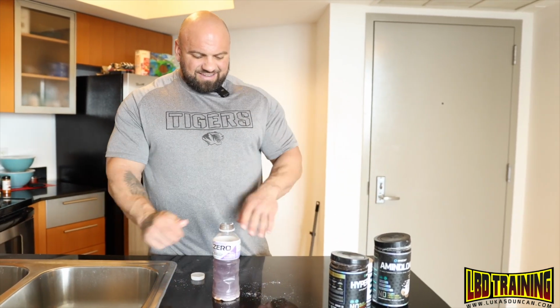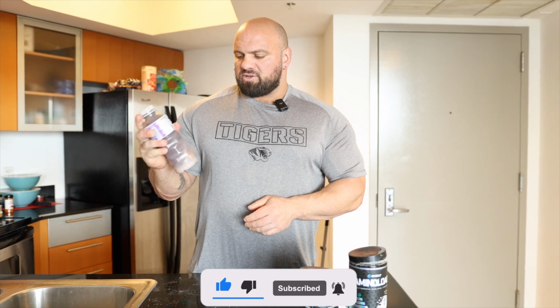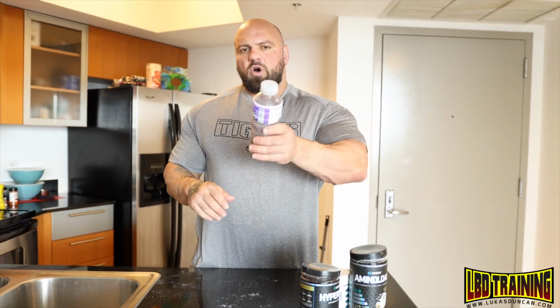So we got a mess. We got all the product all over. Let's head downstairs, and this is what a typical arm day looks like for me. Mix this all together, and here we go. We got arms at 19 weeks, 1 day out. Okay guys, so here's arms.